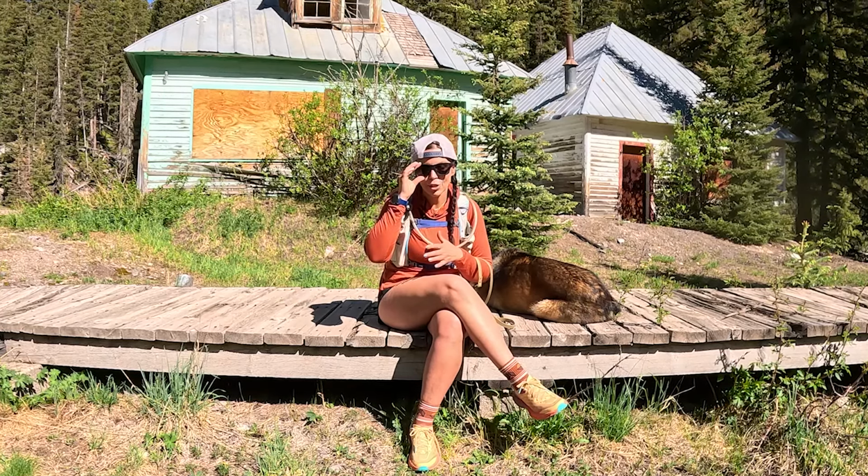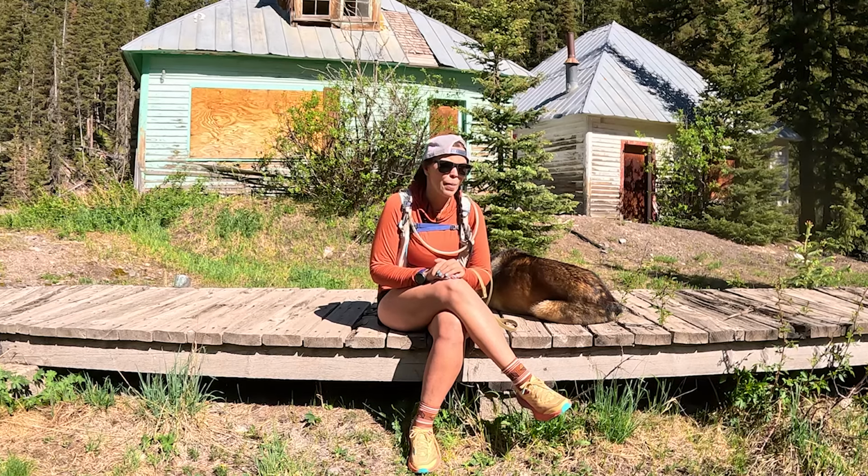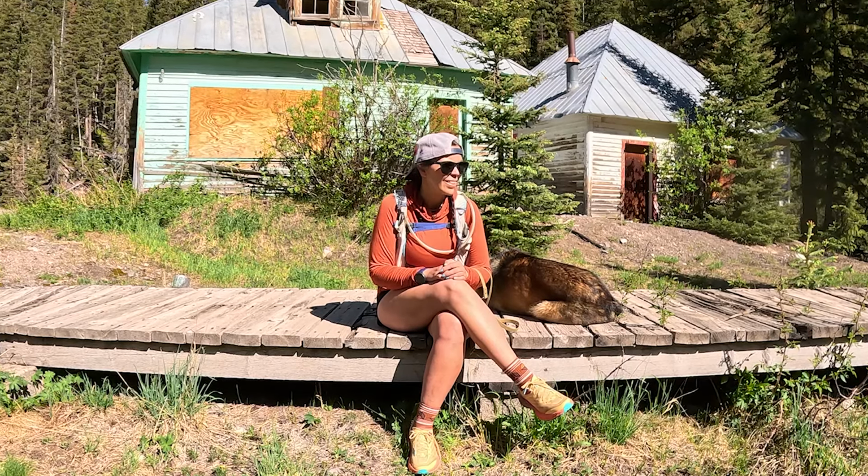So if you like mining history, if you like history at all, I highly recommend Tomboy Bride by Harriet Backus. It's absolutely amazing and a great love story too.